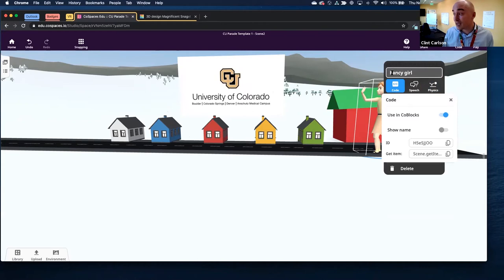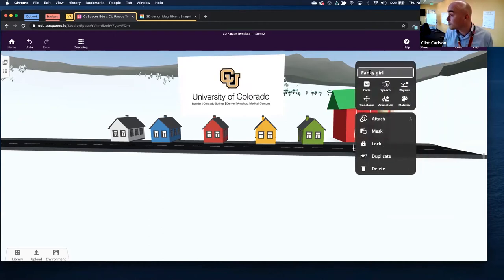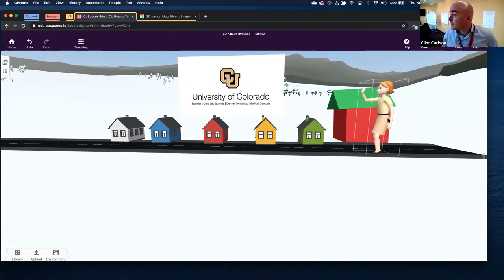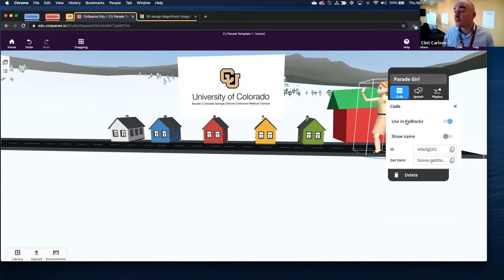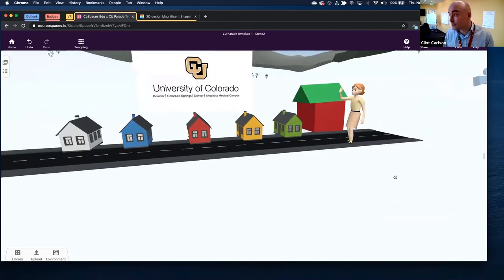Our character's name is Fancy Girl. That's just the default by CoSpaces. We'll just change that to Parade Girl. And so now she's been activated. We can use her in CoBlocks, which is the programming language of CoSpaces. And I promise this is not too bad.